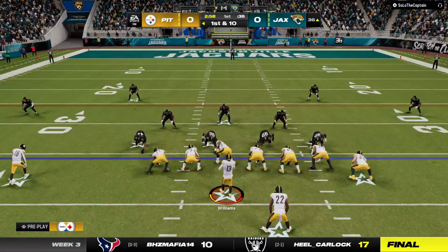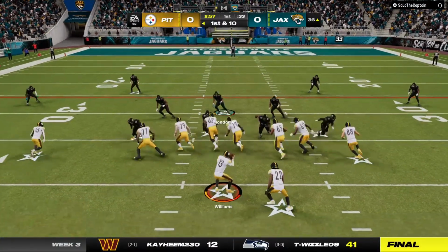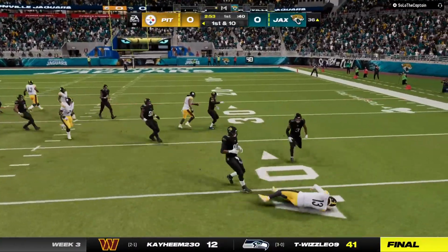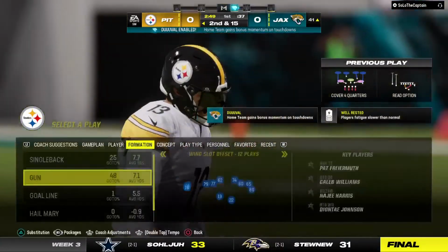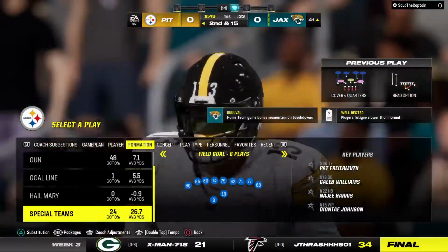So from the 36 now, 1st and 10. They'll start by running the option to the right. And not wanting to take a shot out of the pocket, he tucks it and goes down. Justin Madubuike working his way to the quarterback that time.